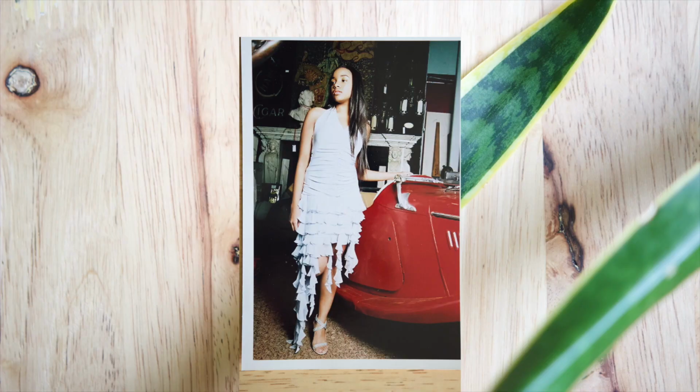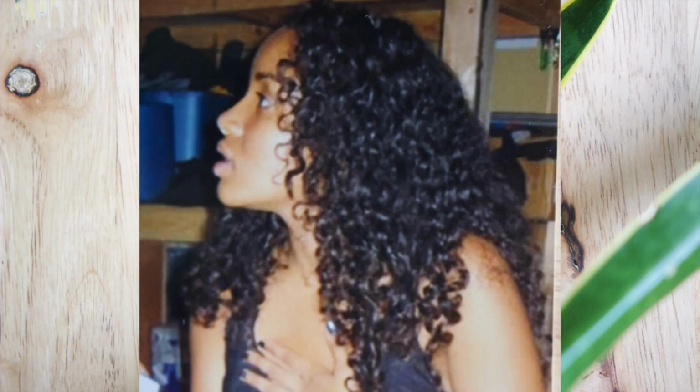I wasn't really allowed to do much to my hair, so literally straightening every once in a while was a thing that I did to just switch it up. I appreciate them for doing that because it really stopped me from doing what I eventually ended up doing when I took the matter of my hair into my own hands.